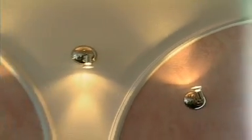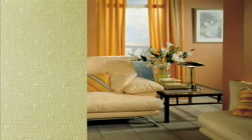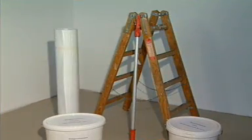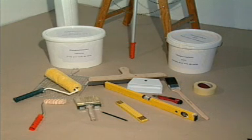VITRULAN glass textile wall coverings are equally well suited for either commercial or residential interiors. The combination of elegant appearance, superior technical features and ease of installation makes them a superior wall covering. Now pay attention to the following guidelines for quick and easy installation. VITRULAN glass textile wall coverings are installed as a system using adhesives and high-quality paints. Only the usual paper hanging and painting tools are needed for installation.